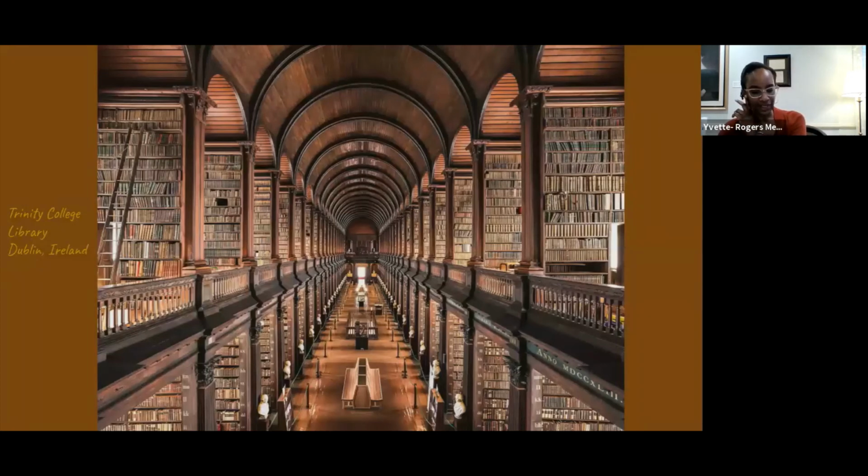And the last library I'm going to show, this is very quick, is the Trinity College Library in Dublin, Ireland. This is the largest library in Ireland, and it also serves as the country's copyright library. It was built between 1712 and 1732, and its claim to fame is that it's the home of the famous Book of Kells, which is the illuminated manuscript created by Celtic monks around the year 800.